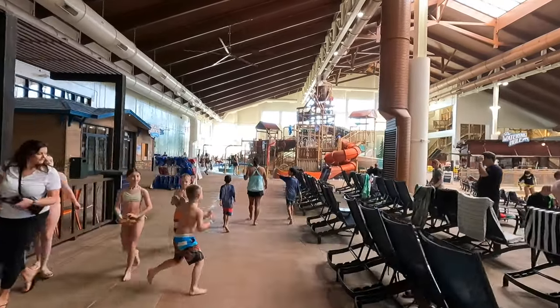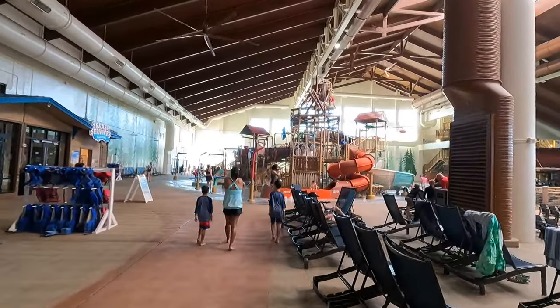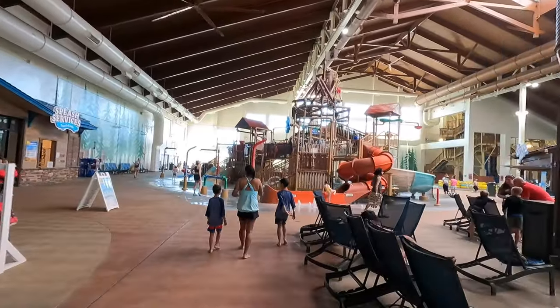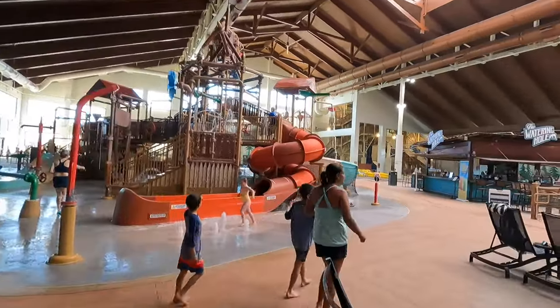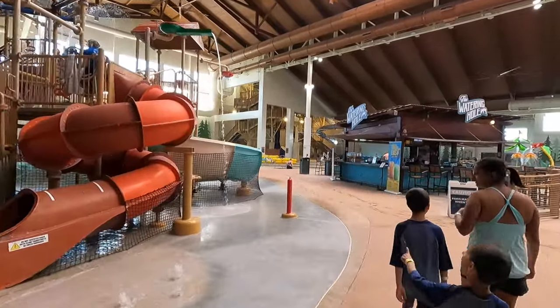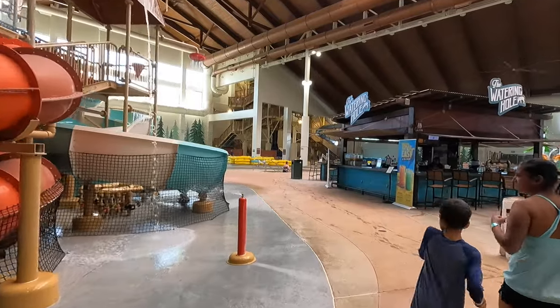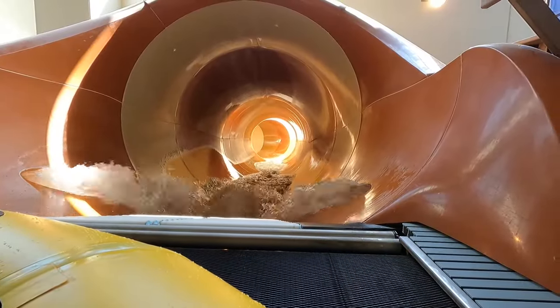All right, well, we are in the water park, and we grabbed a table. They had some tables that we put our stuff at, which will be great for lunch. And now we are gonna go do Diamondback, the big family coaster we did not get to do yesterday because of how long the line was. We're hoping it'll be a decent line today. This is Diamondback Drop.